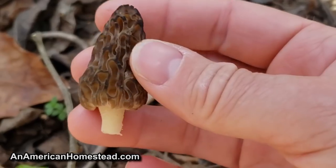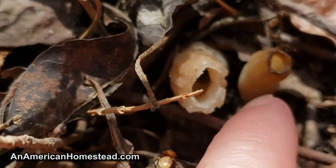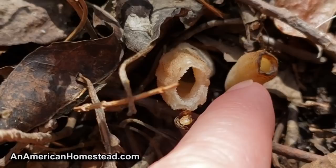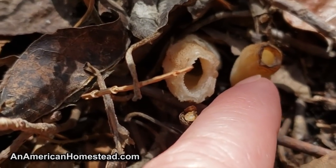There you go, just like that. I'll put that in my sack. So I'm in constant competition with the animals of the forest because they're going to eat these too. So I just pinched this one off, but you can see this one here is growing next to it. Maybe it grew up before, but it was pinched off by an animal or something that bit it off, and then kept going.